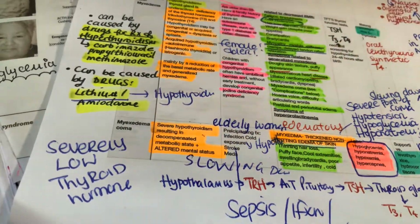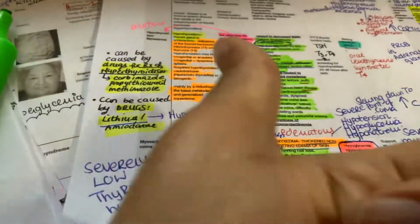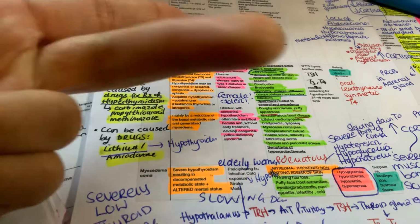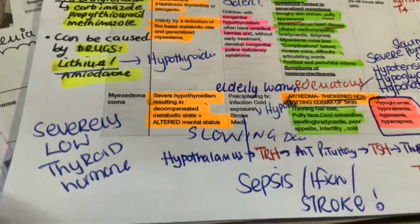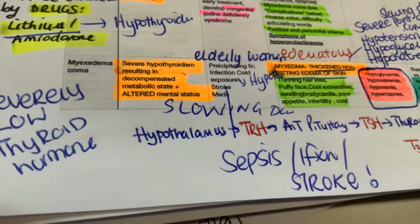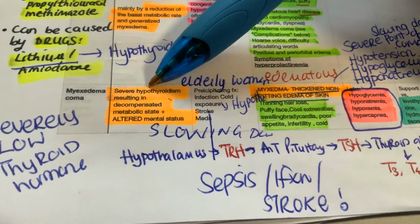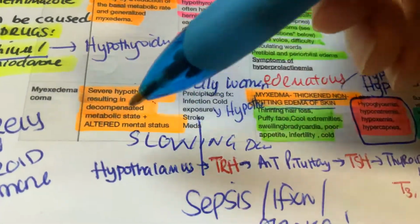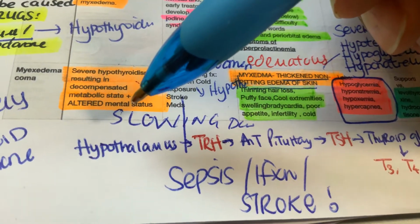And what does hypothyroid even do? It's something that's responsible for slowing down the BMR. Remember, hyperthyroidism was to do with increasing basal metabolic rate and sympathetic nervous system activation. Hypothyroidism is responsible for slowing everything down. But think of myxedema coma as something getting so slow to the point of death. It's severe hypothyroidism, a decompensated metabolic state, and even an altered mental status.